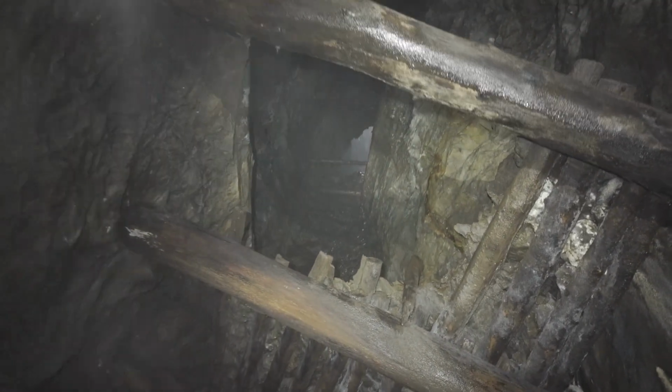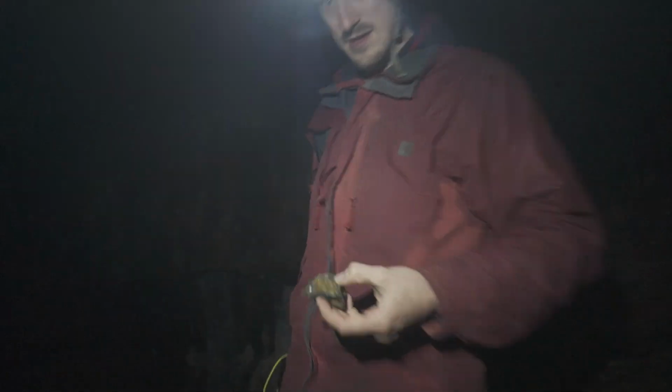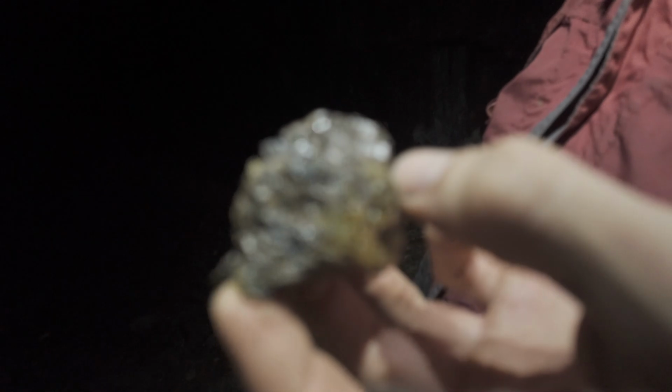Look at that up there. Wow. What have you got? Got some zinc here. Oh, it's a nice piece there. Sphalerite to be specific, zinc sulfide, known to the miners as blackjack. That was the stuff that they were looking for, as well as the silver and the lead.